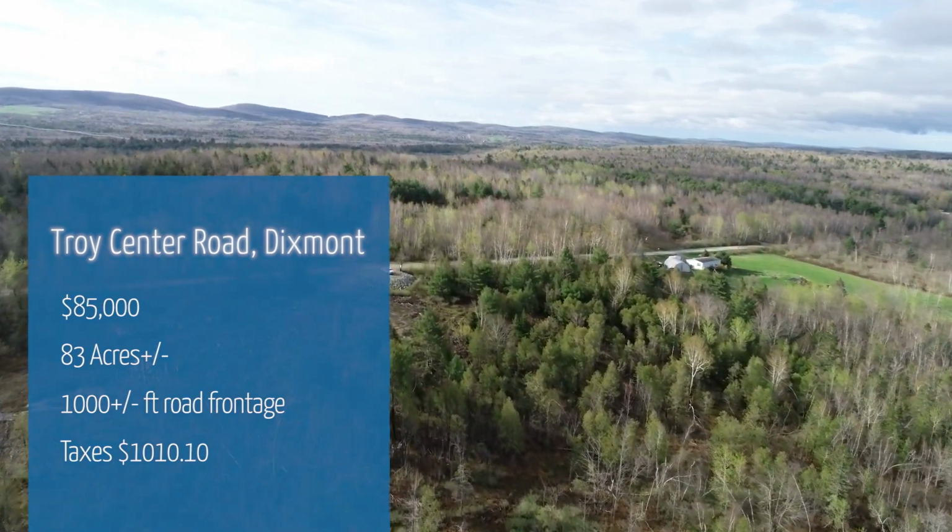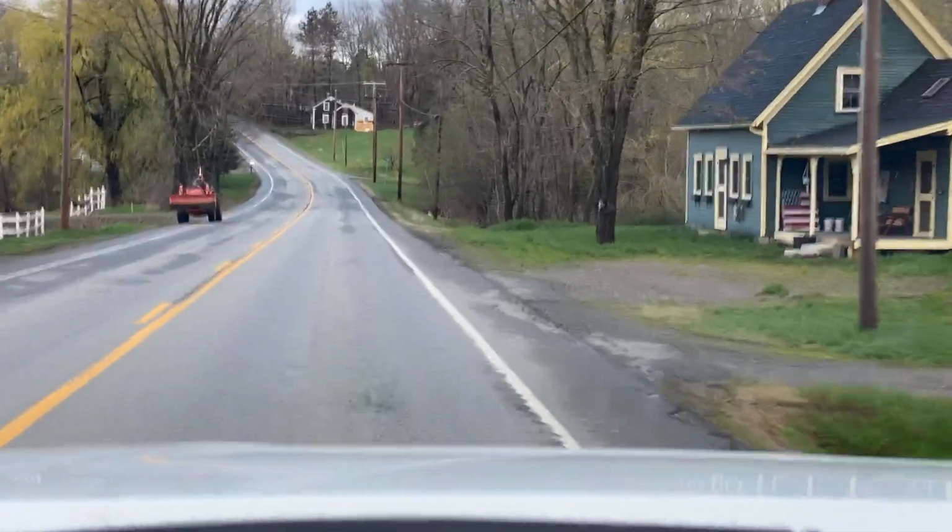This is what you see in Dixmont, more tractors and cars.